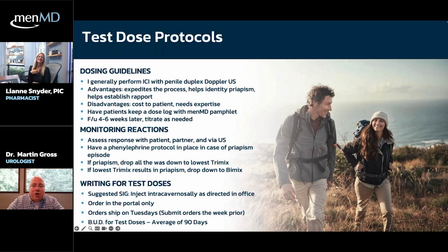Again, I have patients keep a dose log with their MenMD pamphlet I send them home with, and usually I follow up 4 to 6 weeks later and then titrate from there. That 4 to 6 weeks, honestly, I tend to err towards the 6-week option because it gives guys time to get the medication, the shipping process and stuff like that, and get in contact. MenMD calls these guys often before they've left my office. So I'll put the prescription in on the website, and the guy will be sitting there talking to me, and he'll get a phone call because the conversation runs a little bit long. And I'll be like, oh, they're calling me from Boston. I go, oh, well, then plug that number into your phone, and that's the number you call them back at. You start this whole process up and go from there.